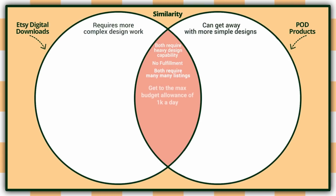Another commonality is that you are going to want to focus on getting to the max Etsy budget allowance of $1,000 a day as fast as possible. Now, if you're selling digital downloads or print-on-demand products, your ad budget actually might spend more than, say, my ad budget, because you have so many more product listings. When you start getting into the hundreds, if not thousands of listings, your $1,000 a day budget actually might spend, because you are increasing your searchability with the amount of listings that you have, meaning it's showing up on more pages, meaning you're getting more clicks, and then you're paying for those clicks.